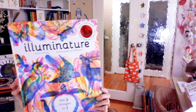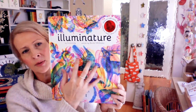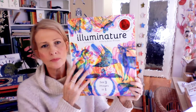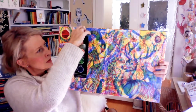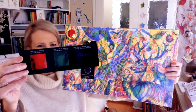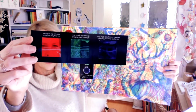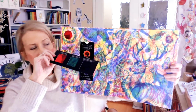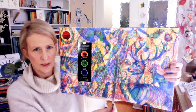Another Wide-Eyed book, Illuminature. This is by Carnovsky, and it's written by Rachel Williams. This is fascinating, this book. What they've done is they've created, it's almost like 3D, but they've created several layers of colour. And so when you open the book, you get this little set of 3, you can see that okay? 3 different colourways, cellophane colourways, red, green and blue. And then you actually use them to look through, and different parts of the illustration will become apparent.